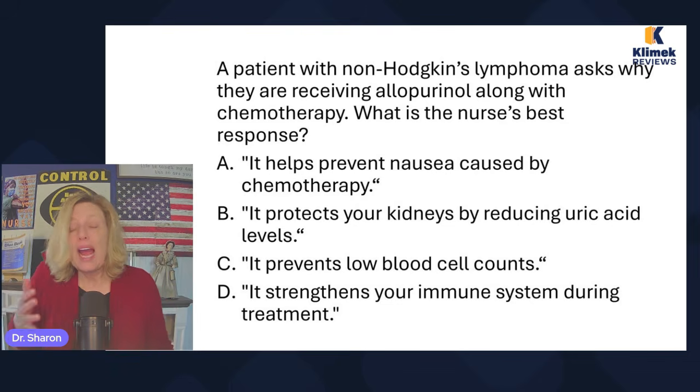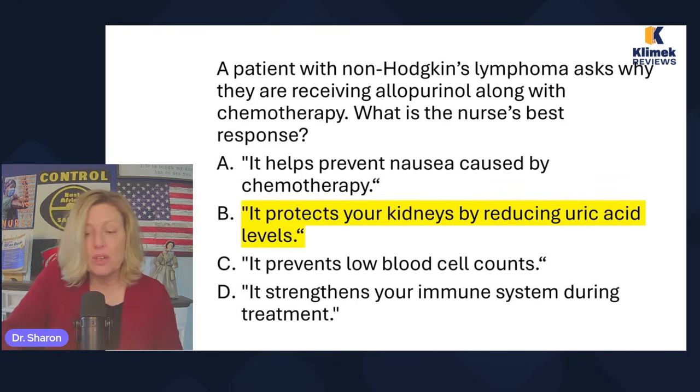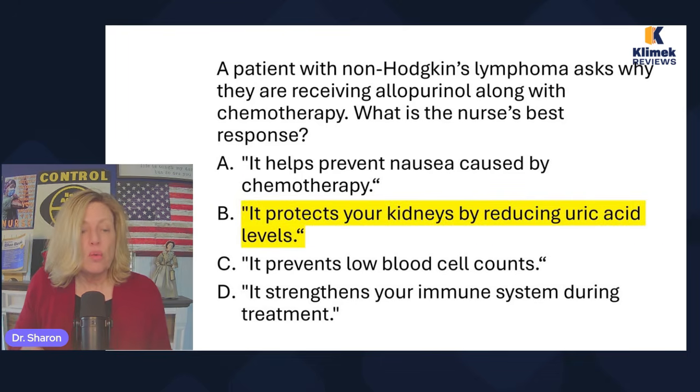So I didn't know we gave allopurinol with non-Hodgkin's lymphoma. Like I didn't know that. But I do know what allopurinol is, and I know it relates to uric acid, and the only answer that says anything about uric acid is B. So I'm going to go ahead and pick it. So you don't overthink these questions. Say, well, I don't know, I didn't know we gave allopurinol, but I know what it's for. So I'm going to pick the answer that shows at least I know what allopurinol in general is for. It's related to uric acid. So I'm going to pick the answer that says uric acid in it.